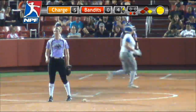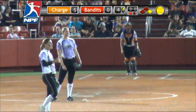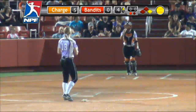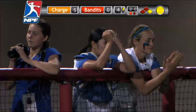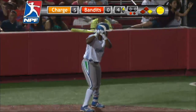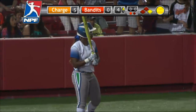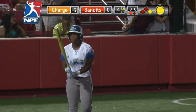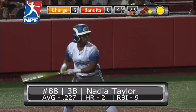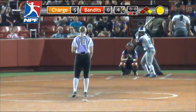The Charge are going to run for Hager over at first base. And that will be Valos coming into the ball game. She also appeared in the game last night. 5-0 in favor of the Dallas Charge. And it's 5-8-0 for them and 0-2-1 for the Bandits. The error came on a tough error call on Megan Blank when she was trying to get that looper.